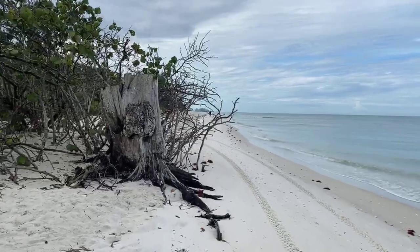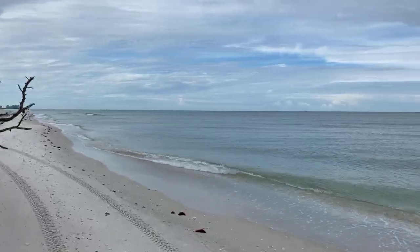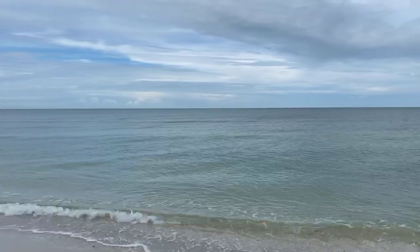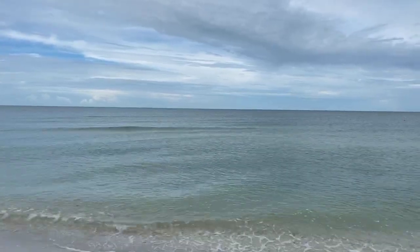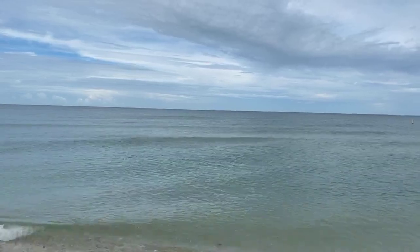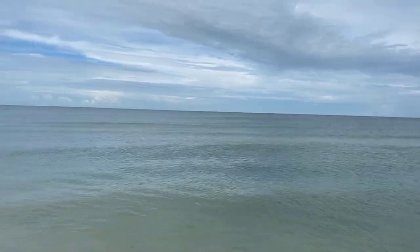We got a pretty good look at the old steel manatee yesterday evening during my beach walk. The old steel manatee. Right out in there. The old steel manatee. A little too deep to take a stroll out there now.